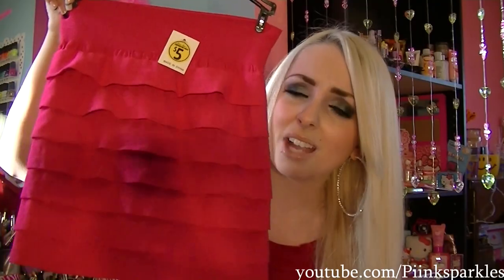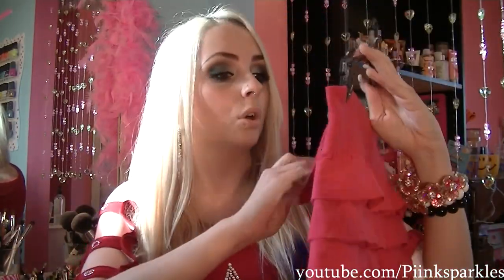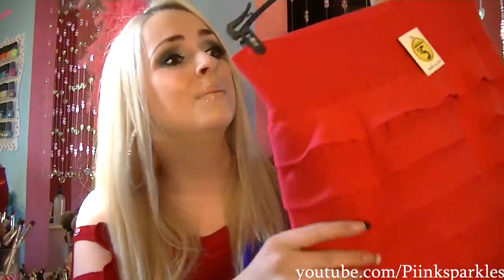I've been there a lot and I've never actually seen clothes there, and I got this, but I really liked it. It's a gorgeous, true Barbie pink color. There's absolutely no brand name on it. Literally, it just has this. Cool. So I don't know what the brand is or where this came from or if they just sewed it themselves.